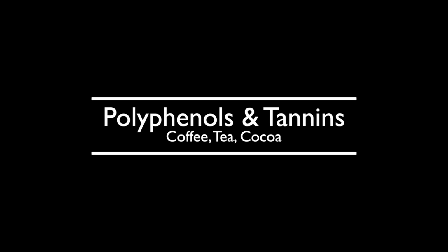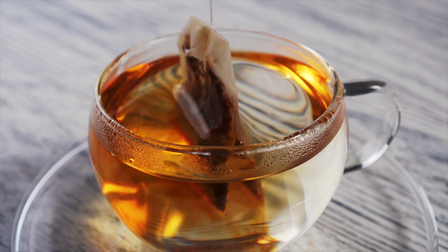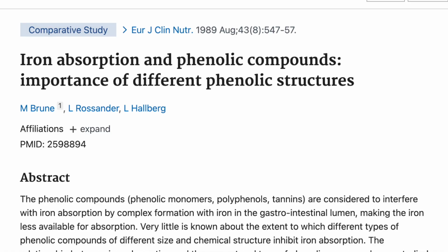Now we need to look at some of the inhibitors in our diet that prevent or decrease the absorbability of iron. Polyphenols and tannins are found in high amounts in beverages like coffee, tea, hot chocolate, and wine. These compounds interfere with iron absorption because they bind with iron and create a complex that makes it hard for the iron to be absorbed.